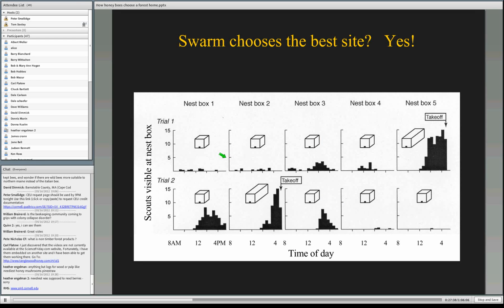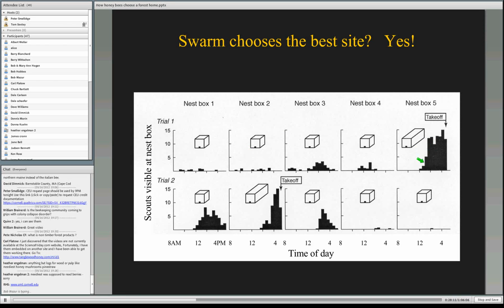I don't want to bog down in the details, but these are the results of what we see in these choice tests. For example, trial 1 represents the decision making by the first swarm that I tested. What's plotted here is across the time of day from 8 o'clock in the morning till about 5 o'clock in the afternoon. The black bars indicate how many scout bees were counted buzzing around outside of each nest box. The excellent nest box was way over here on the right in the array, and it wasn't discovered until the afternoon.